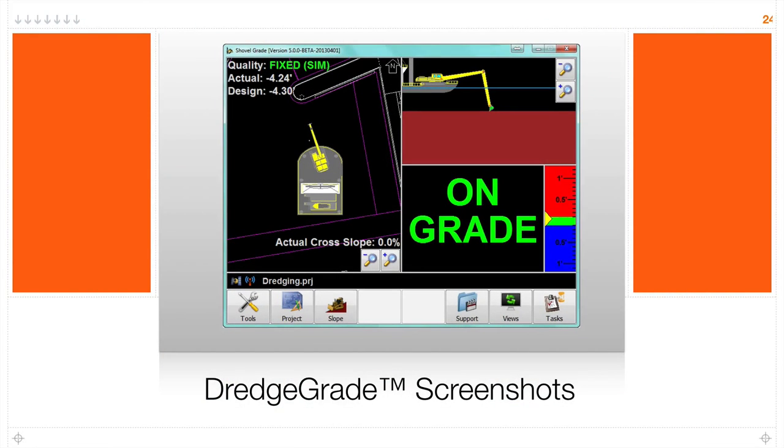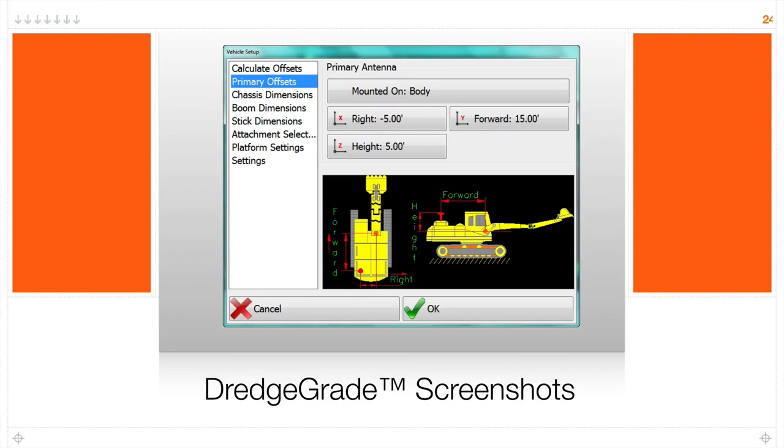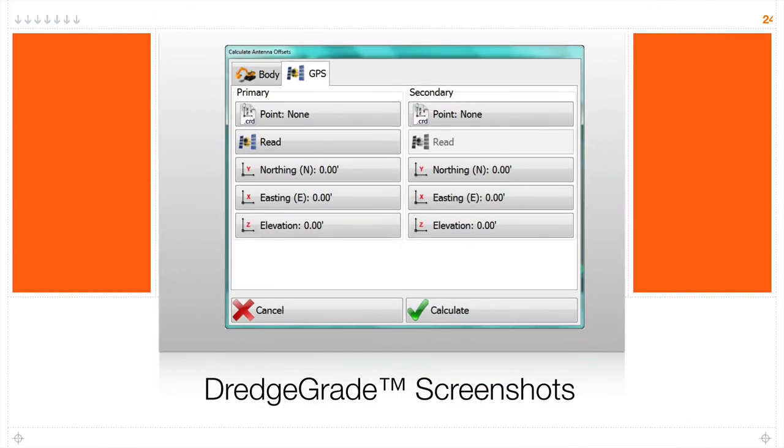We'll move through a few of the screenshots. Again, this tells a lot about what the package can do. Dredging is still removing material from a surface, existing surface, design surface, and monitoring that progress. These are some of the configuration screens of how we accommodate the many different types of machines.